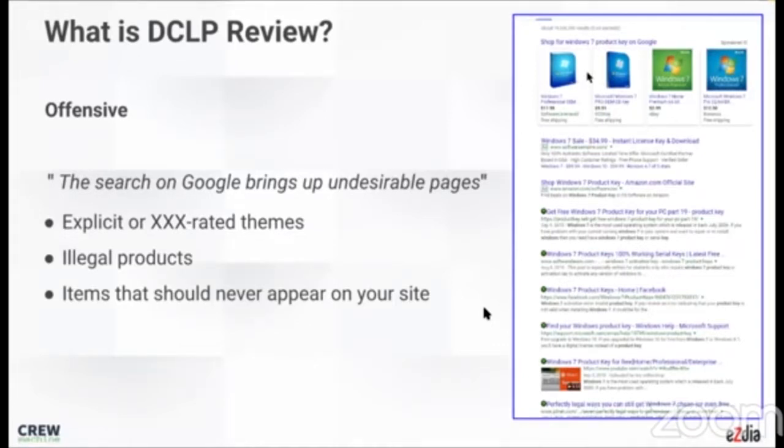Okay, so we check for specific things when we're looking, and the top ones are if a page is offensive, if there's relevance, and if there's retail intent. The first thing we do, totally based on Google usually, is check if it's offensive. And that can be explicit pages, illegal pages, and items that should never appear on your site. The example I have here is Windows keys for sale. Most of those are keys that people are bootlegging, so that is something you don't want to come up.